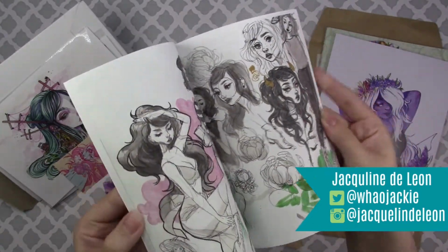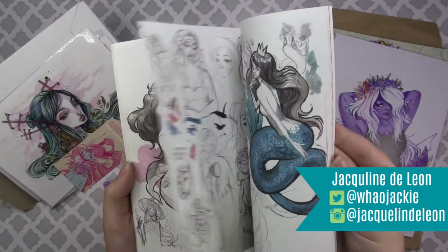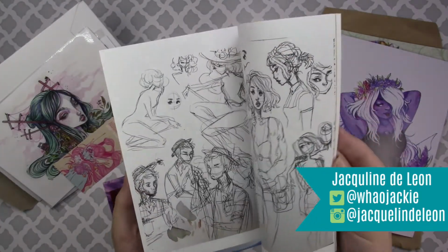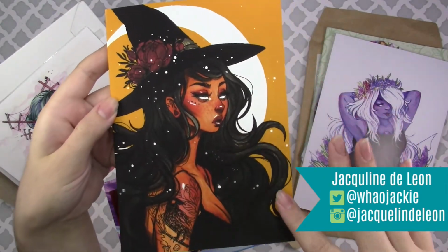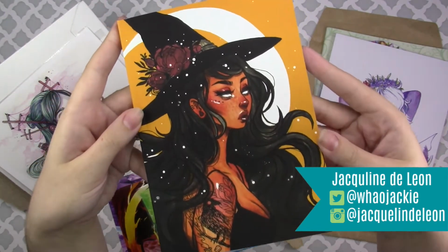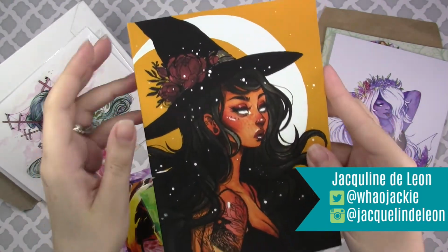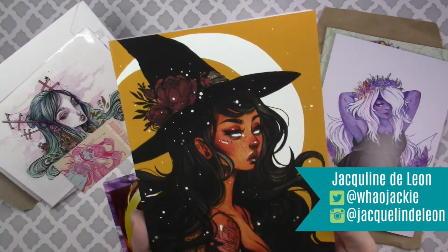And she even has just some great sketches right out of her sketchbook in the back here. I really wanted to pick this up because I love her anatomy, the girls that she draws, and how she draws hair, and the beautiful tattoos that she adds to a lot of her pieces are a really big inspiration for me. And so I really wanted to have this so I can get inspiration whenever I want and own a piece of her artwork.